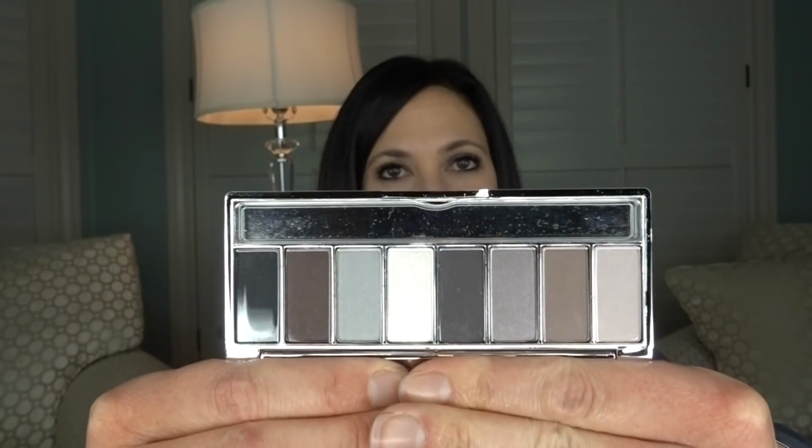It's wonderful. It's got smoky, kind of plummy, cooler tones, which I think is so great for the fall and the winter months. These shadows are so great. They're so easy to blend. It's a perfectly set up palette in my mind. They have all the shades that you need, and they're just easy to work with.